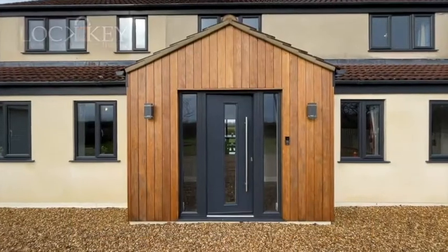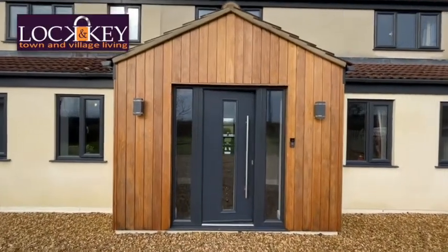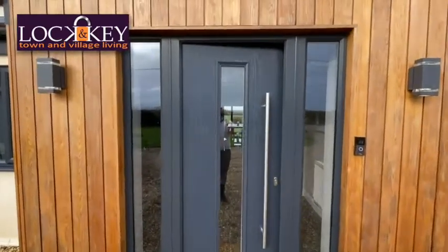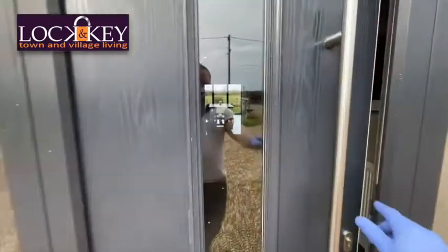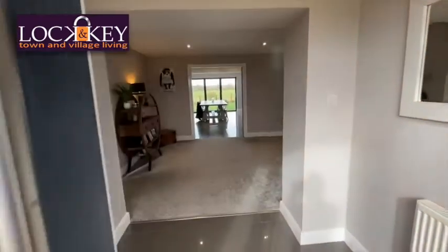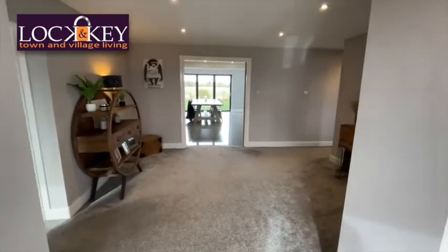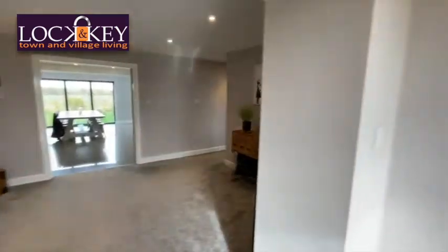So here we go guys, as promised, let's go into the property. And you can see that nice attractive door. There, as I just open up. Look at that. Look at the size and space of that inner hallway, look.